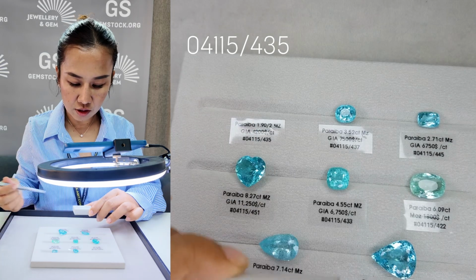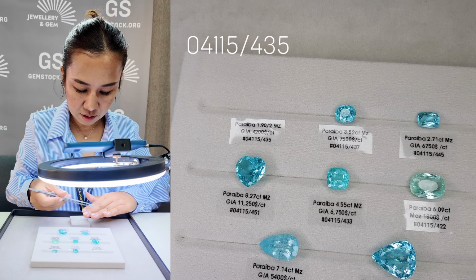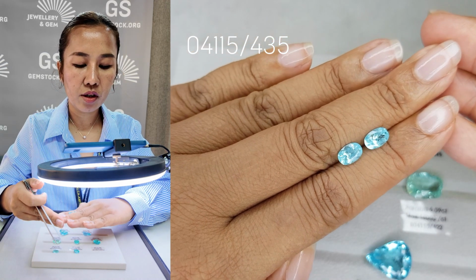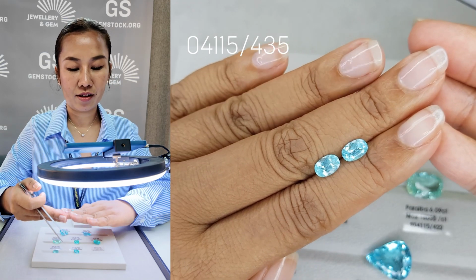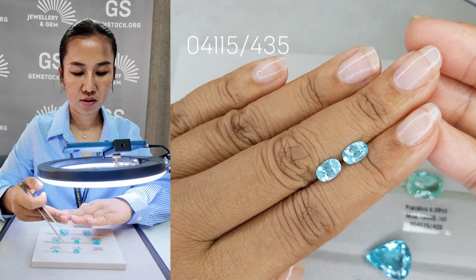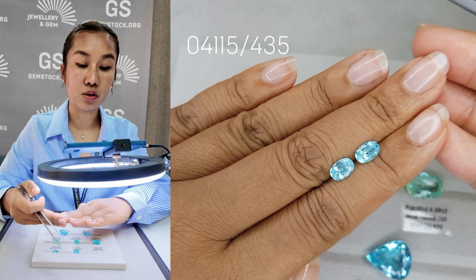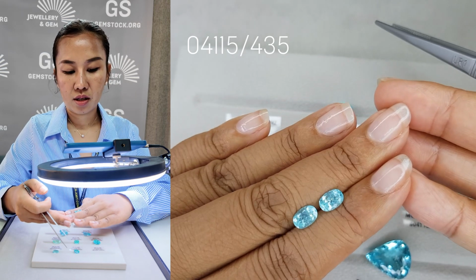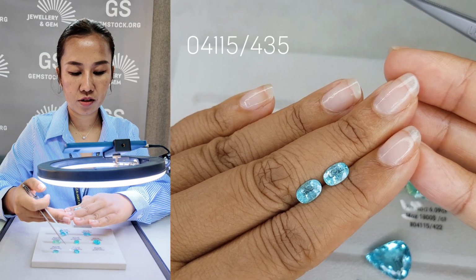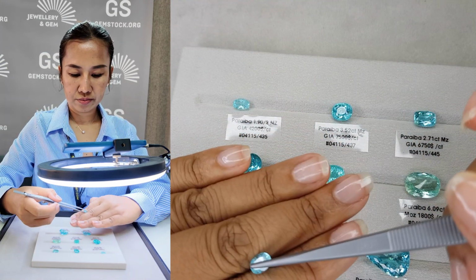This stone is considered a sugar clarity. Let me put it on my hand. It will look more vibrant when you put it on the human skin right here. It's just so cute. The stone doesn't have a big black inclusion that's going to disturb the beauty of the end jewelry. It's just so gorgeous. Let me move to the next stone.